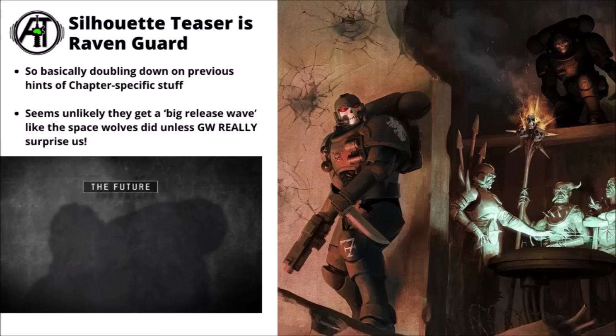Again, that's another very specific chapter. Seems that it might be a full release wave for literally every single one of the Codex chapters again. I feel like if we've got Salamanders, Imperial Fist and Raven Guard, then there's a good chance that both White Scars and Iron Hands won't be left out either. It might feel a little bit mean to release things for some of them but not the rest.